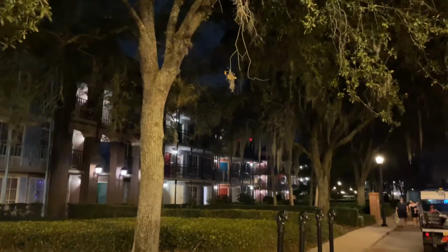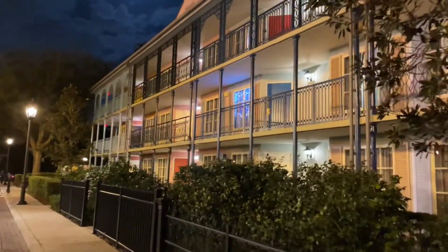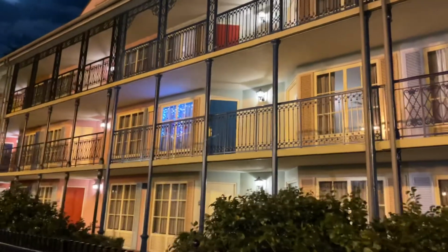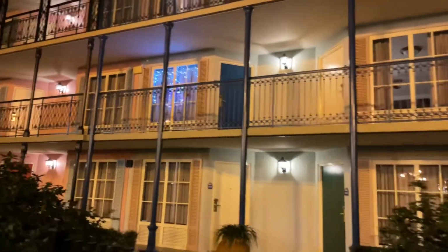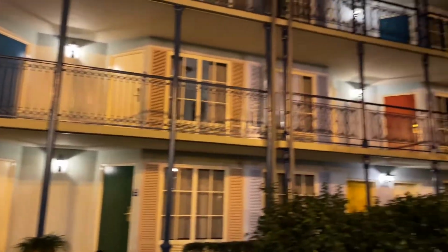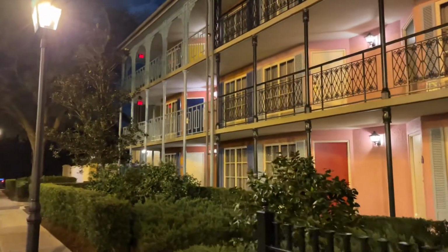Not much has changed. They have changed some of the colors. They've done some sprucing up on the rooms. This is an awesome, awesome resort. It's a great resort. So if you're looking to stay at the moderates, we definitely advise you to look at Port Orleans, Riverside, and or French Quarter. We stayed at both, but French Quarter holds a little extra spot in our heart, as does Contemporary, because those were the 2 resorts that we stayed at for our honeymoon.